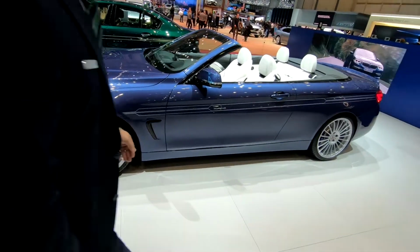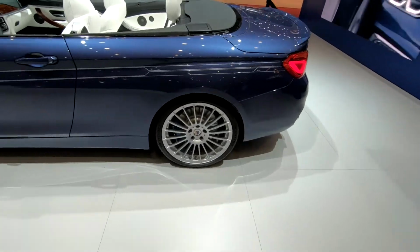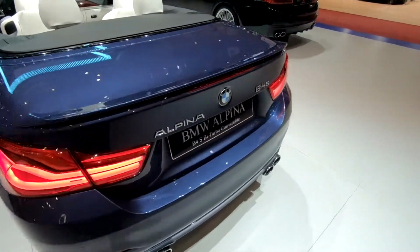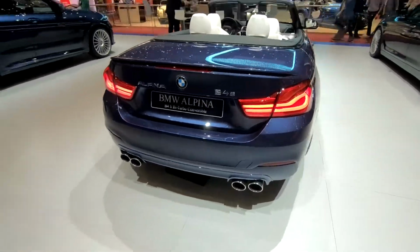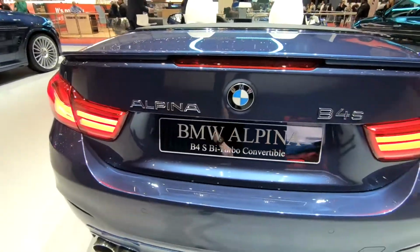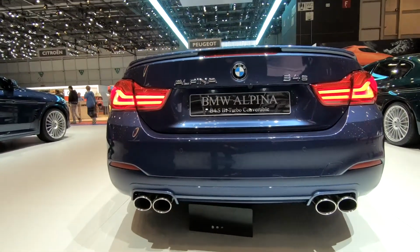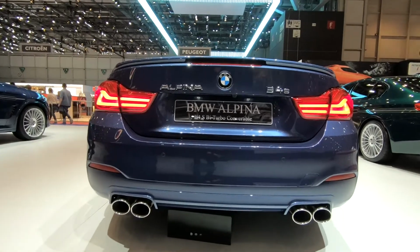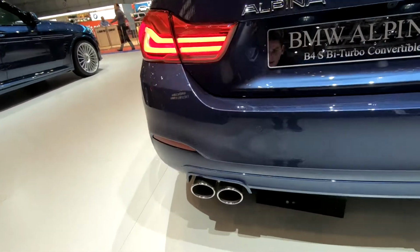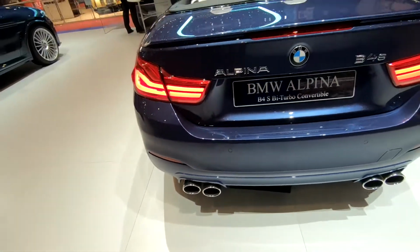First look at the Alpina. It's a 4 Series, but I'm not sure. It's the Alpina B4S. Alright, so let's start from the back. So it's a BMW. For those of you who don't know, Alpina is something like a Brabus for Mercedes, just for the BMWs.